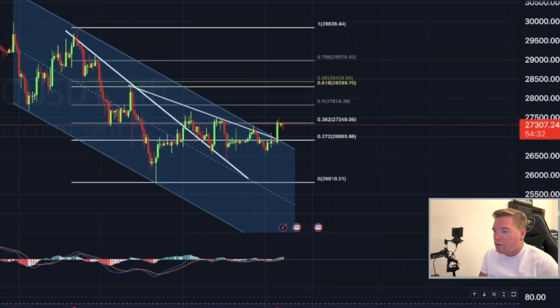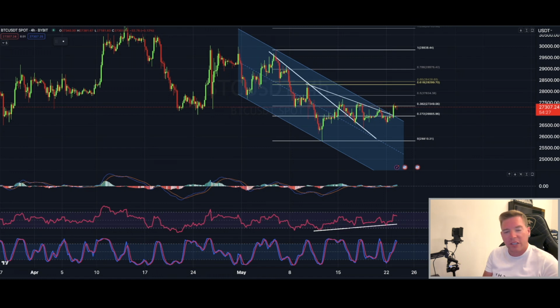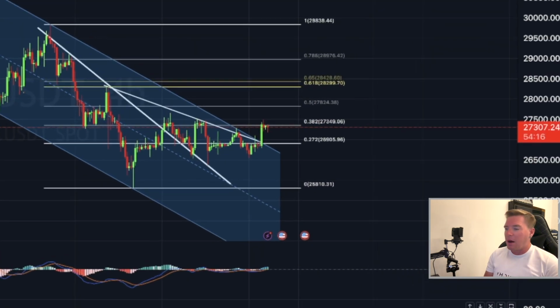Bitcoin is moving continuously here to the upside, and I have taken a trade position that I want to talk with you about: the targets that I'm looking at, and also where you can have a potential next entry if you missed this pump to the upside. If you think that's interesting, definitely stick around.